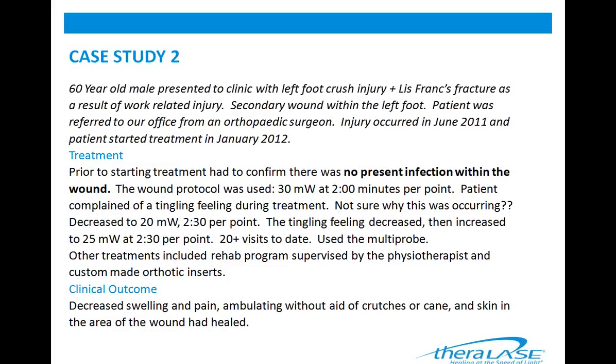Case study number 2 is of a 60-year-old male who presented to the clinic with a left foot crush injury, and he sustained a Lisfranc's fracture as a result of a work-related injury. Also, he had a wound over the left foot where the injury occurred. The patient was referred to our office from an orthopedic surgeon. The injury occurred in June of 2011, and due to some miscommunication between the patient and WSIB, he started treatment in January of this year.